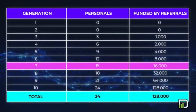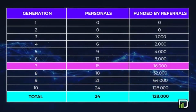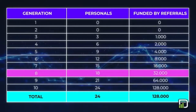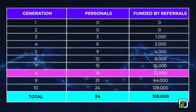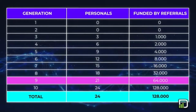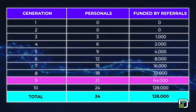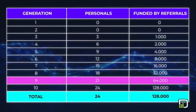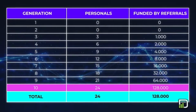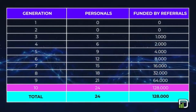Generation 7 requires 15 personal referrals with a total contribution from your referrals of 16,000 USDT. Generation 8 requires 18 personal referrals with a total contribution from your referrals of 32,000 USDT. Generation 9 requires 21 personal referrals, with a total contribution from your referrals of 64,000 USDT. Generation 10 requires 24 personal referrals, with a total contribution from your referrals of 128,000 USDT.